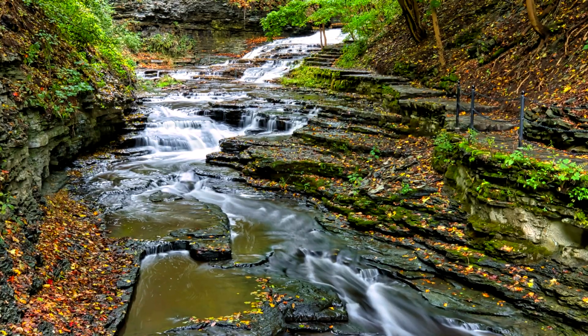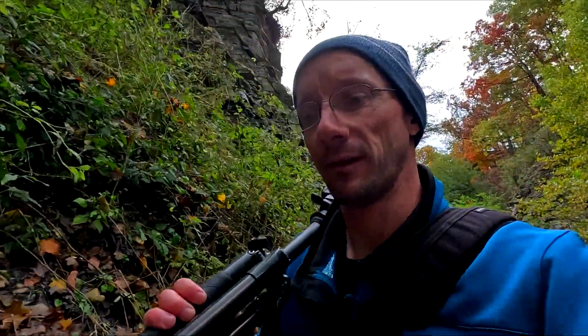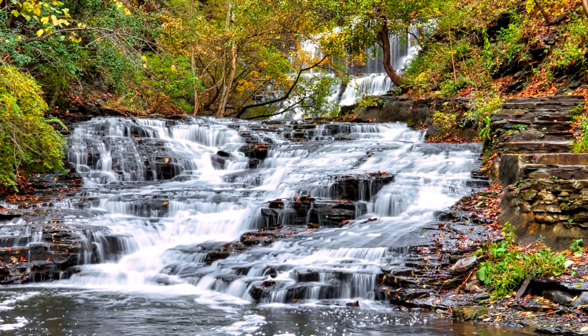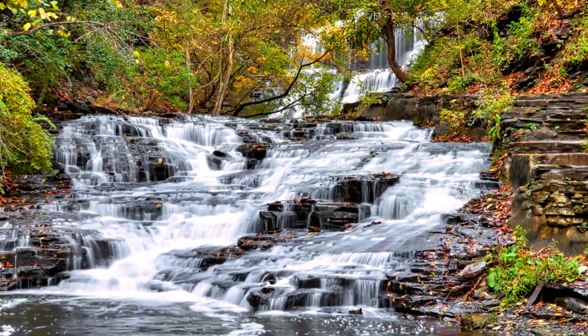There is literally a waterfall every 10 feet. Some of these waterfalls are nuts. Some of them you can't even take good pictures of. But literally, they're every 10 feet in this gorge. This is crazy.